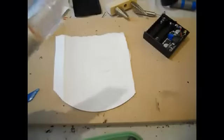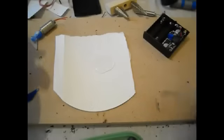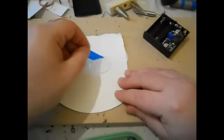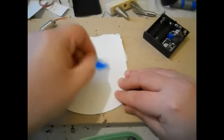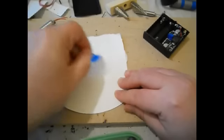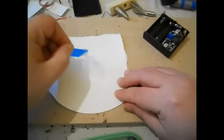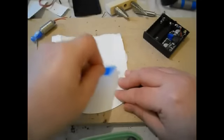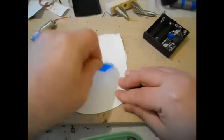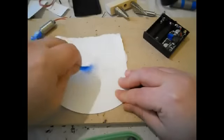Just bang in that. Big cup on and mix. And this is quite a fast setting epoxy. It seems to be that all the cheap ones are for some reason. So you want to be doing this when you've finished off everything and got everything ready to go.